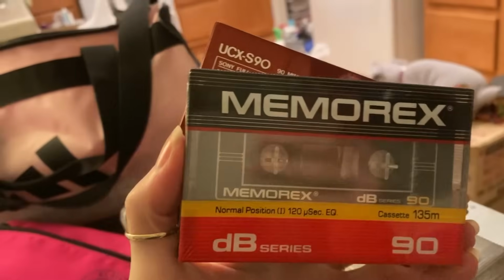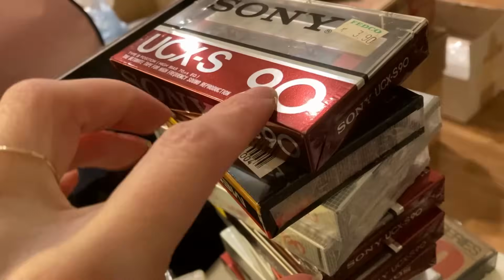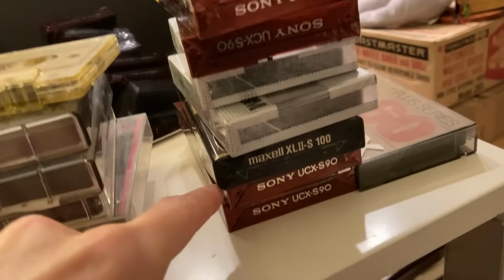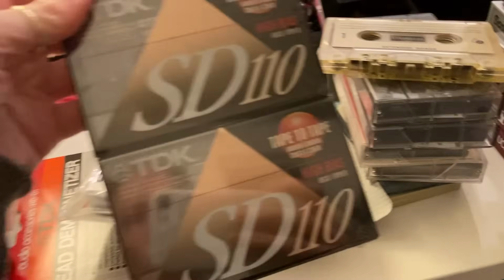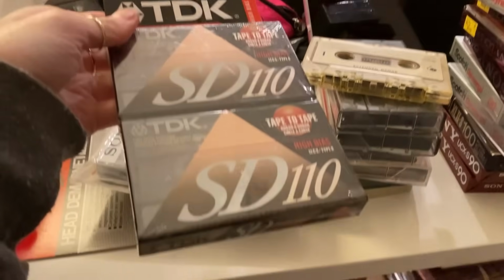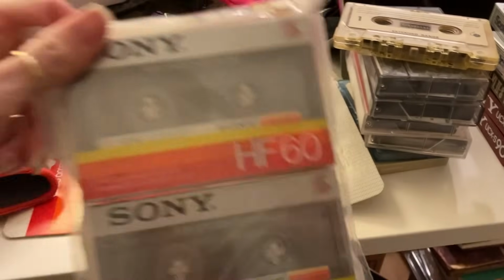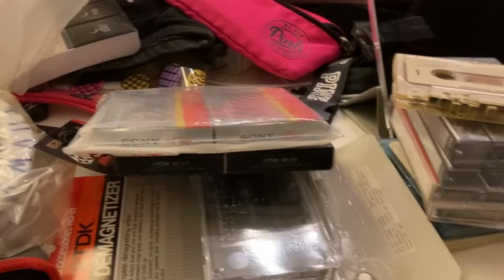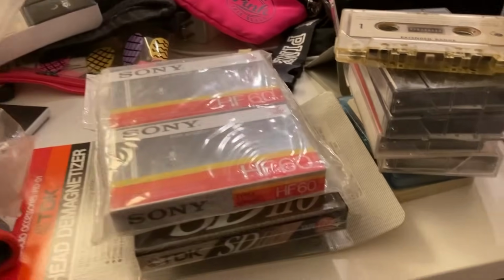Some of them are Memorex or Scotch, but these are all sealed. I just looked up the Sony ones. So I have 1, 2, 3, 4, 5, 6 of those. And also these 2-pack TDK sealed. These are going for about $50. They have some Sony sealed. I never would have thought they would get so much money, but I guess people are using them for something.